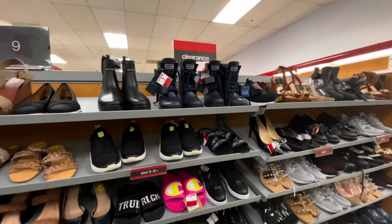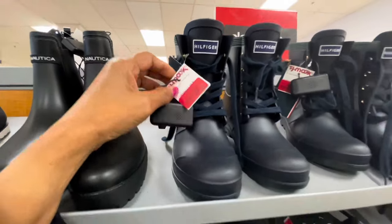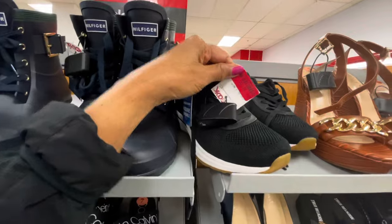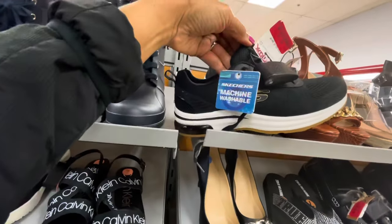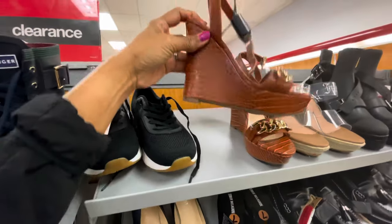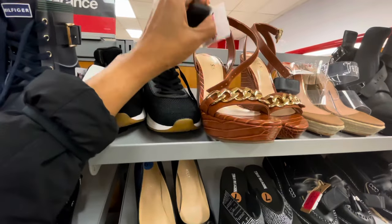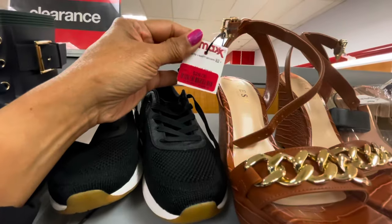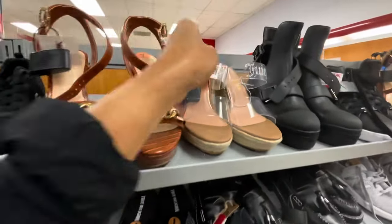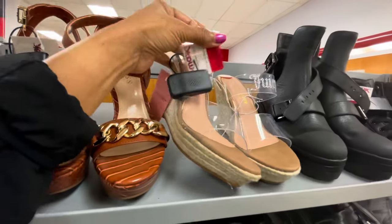Oh, this is the clearance section. They have some Tommy Hilfiger boots on clearance for $24. These sneakers are $27 and they are Skechers. Look, these are Guess clearance. Let's see. $28. These are Juicy Couture clearance. $24.